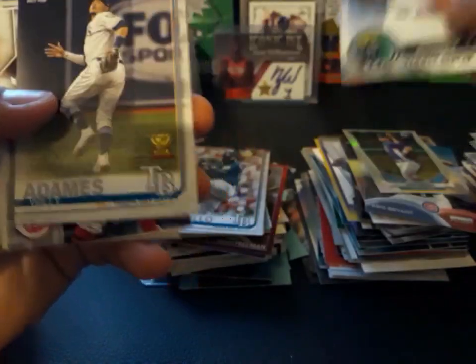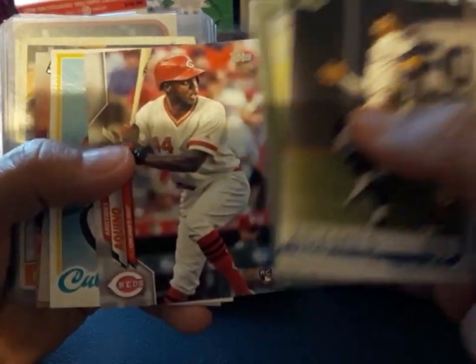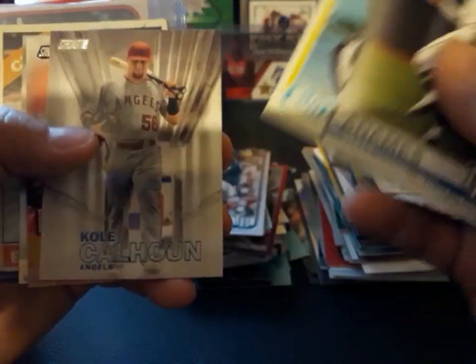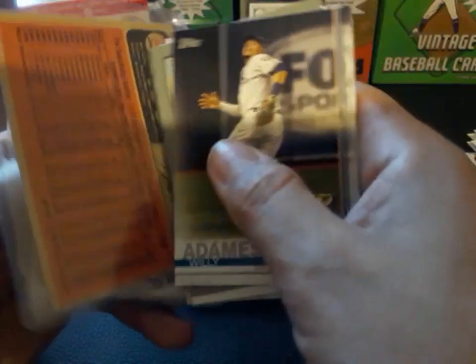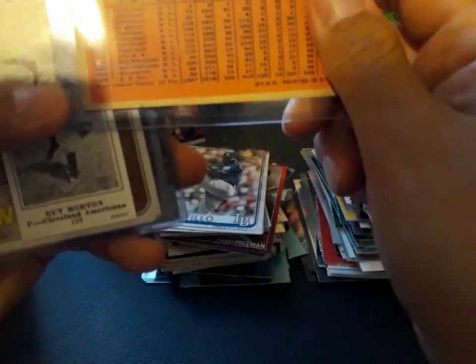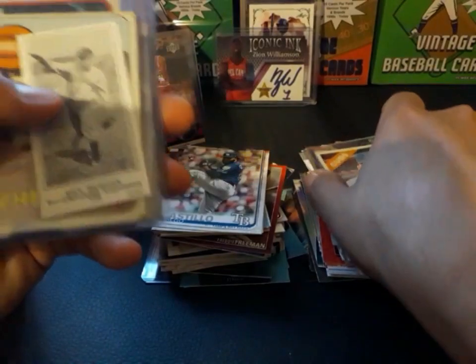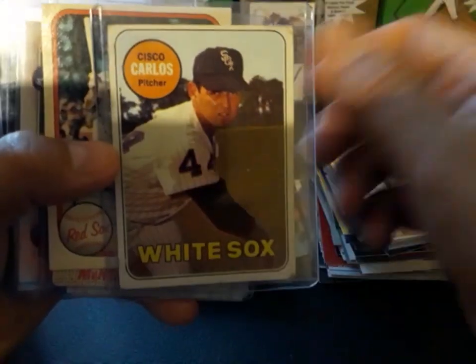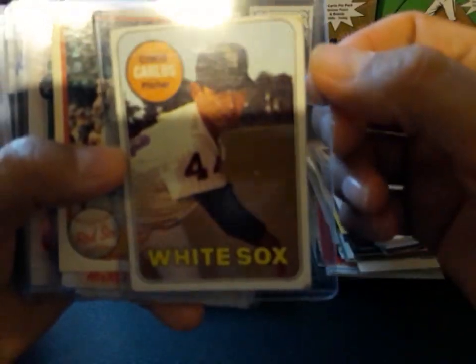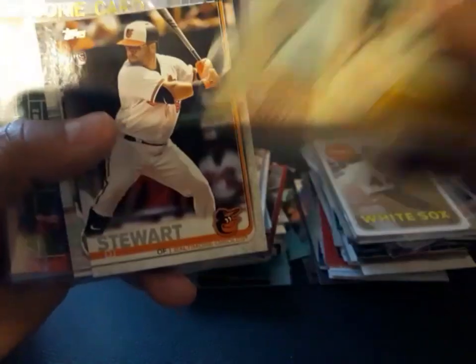All right, Jordan Alvarez, that's a nice one. Willy Adames. Ah, there's an Aristides Aquino rookie. 78 Woody Freiman. And some Stadium Club inserts there. Teoscar Hernandez. There's a vintage card. What is the year on that? I don't know that. 66. Okay. This guy was obviously a Cub fan. That's a reprint. That actually says reprint right on the front. Nice. 69. Cisco Carlos. Okay. Yastrzemski. 68. Jerry McNerney.